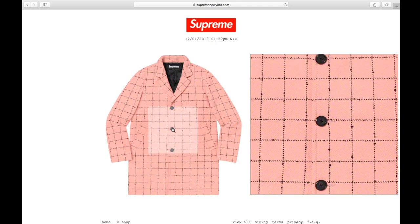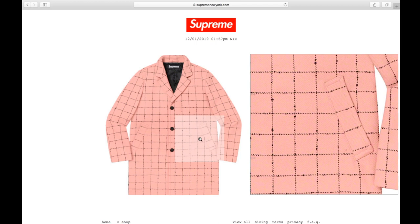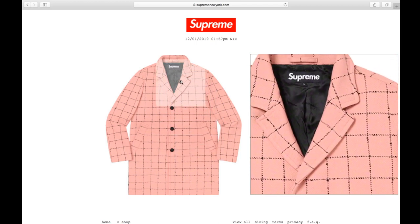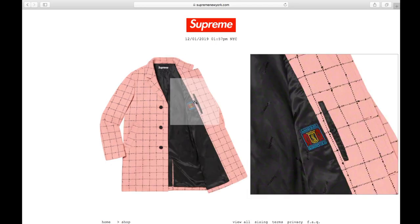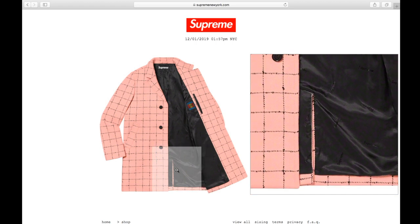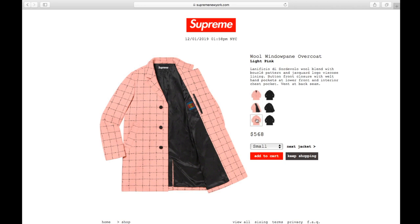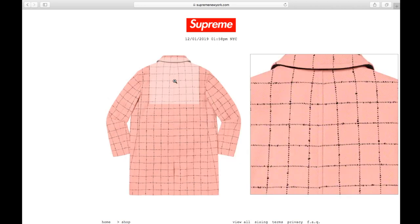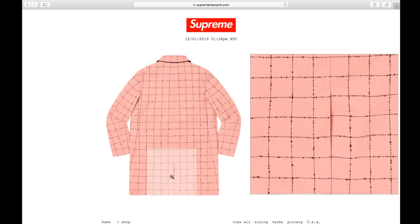So you got the three of these big buttons on the front. There's your slanted hem pockets. So Supreme box logo label above the size label. There's your hidden inner pocket right there. And you got the split on the back. And this is what it looks like on the back. There's a split opening right here on the back.